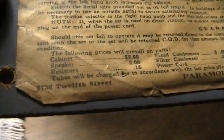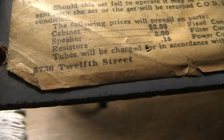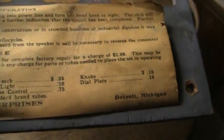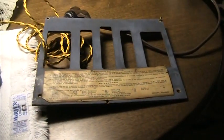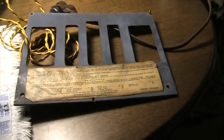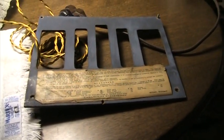But what's best about this is the label inside the back. The label with the instructions on how to use the radio is still here. And you'll notice that this was made at 5736 12th Street in Detroit, Michigan. Now, the building that this radio was manufactured in is no longer there. 12th Street is no longer there. 12th Street was renamed Rosa Parks Blvd.